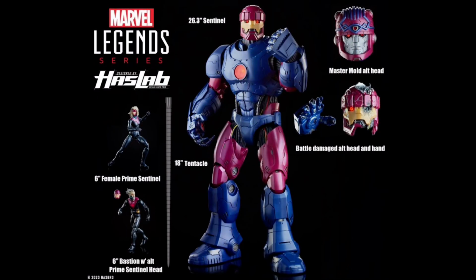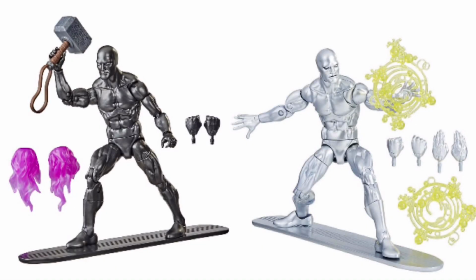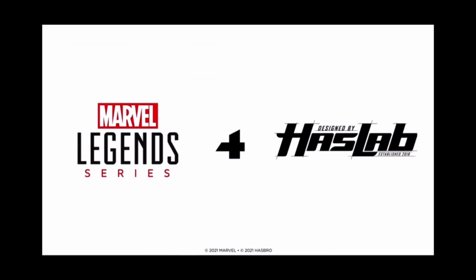Obviously, with the Sentinel, we had a lot of options with damaged battle parts, alternative heads, etc. With Galactus, you are a bit limited. There is a little bit of speculation that perhaps we'll get some of the Heralds, maybe even a re-release of the Walgreen Silver Surfer. If you've got any thoughts or theories, then please do pop them below in the comments.